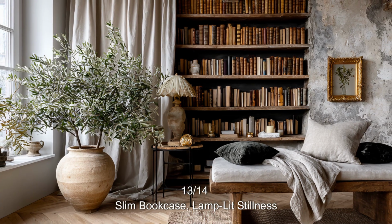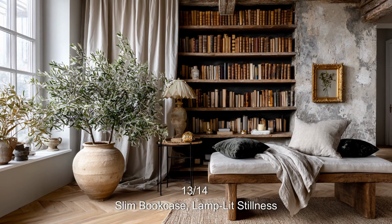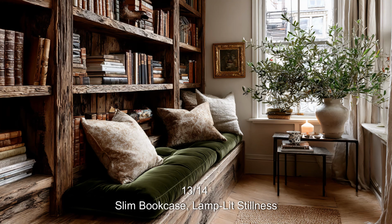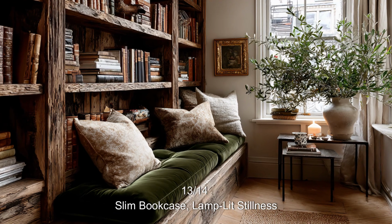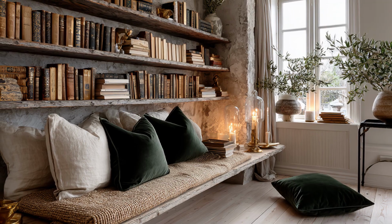Along a slim bookcase, spines lean into each other, framed by plaster cracks like fine lines of laughter. Olive branches soften the edges, and a velvet cushion anchors stillness. Here, the lamp's hush turns pages tender. Winter becomes companionable, and the room remembers how to listen.